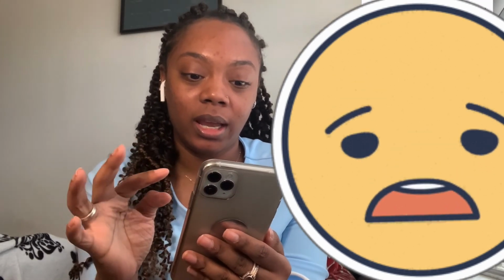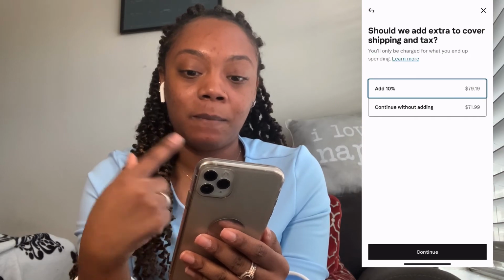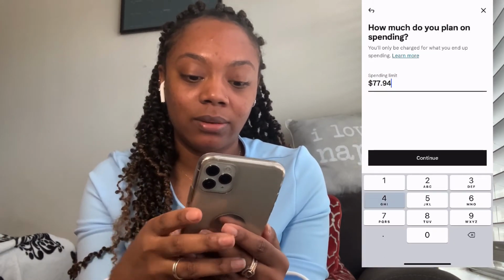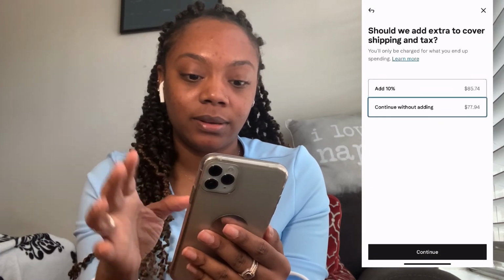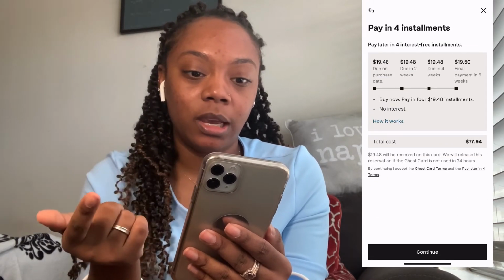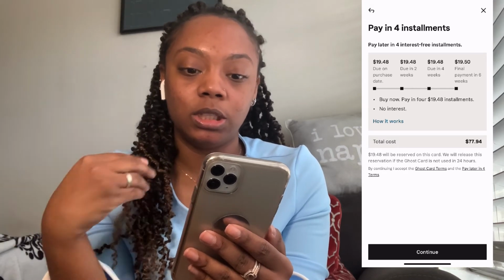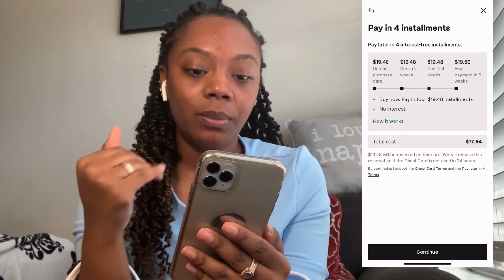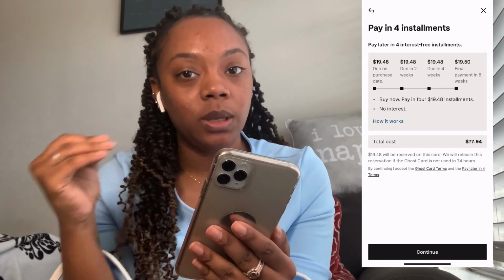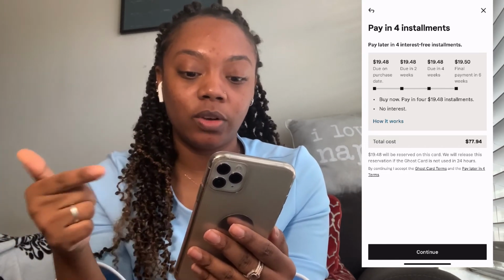Okay, and then I want to show you guys. It's going to add 10% for taxes, but it's not $79.19 that the taxes are. It's $77.93 or something like that, so we're going to put $77.94 just to be on the safe side. Whatever value you put in, it just adds the 10%. So we're going to continue. Then it's going to say pay in 4, pay later in four interest-free installments: due on purchase date, due in 2 weeks, due in 4 weeks, final payment in 6 weeks. Pay in 4 is essentially $20 installments, no interest, total cost $77.94. That's the total you would have paid every 2 weeks. So $19.40 will be reserved on this card. We will release the reservation if the ghost card is not used in 24 hours.